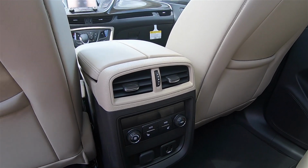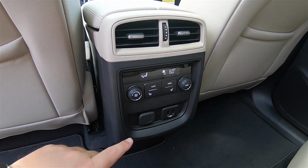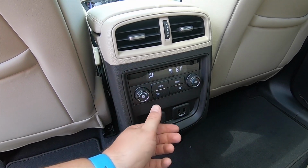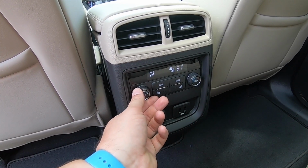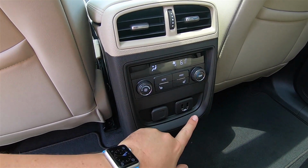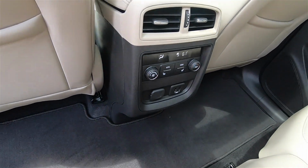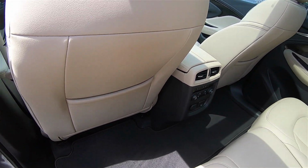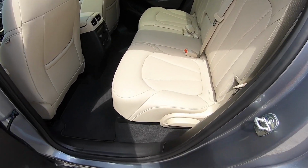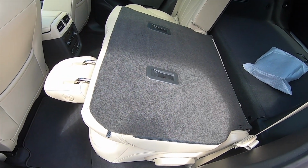Rear seat passengers also have their own positional air vents. What's even nicer is they do have a fully automatic climate control. So it is a 3-zone climate control with their own temperature and fan speed as well as distribution. Heated seats are also standard in the rear. And down below there you do have 2 USB charge ports and a 12-volt power point. Load flat floor and 2 map pockets at the backs of the seats. And folding the seats is easy, locating the lever at the base of the seat and pulling forward. And the seats do fold forward.